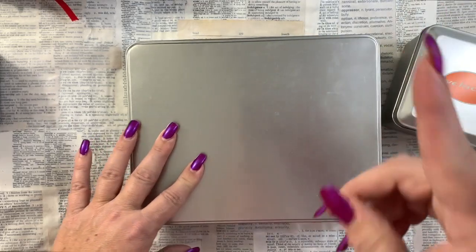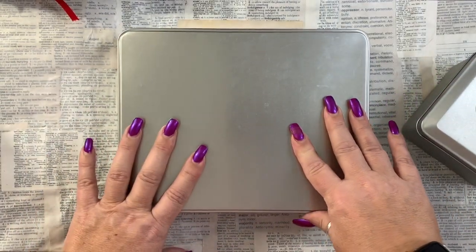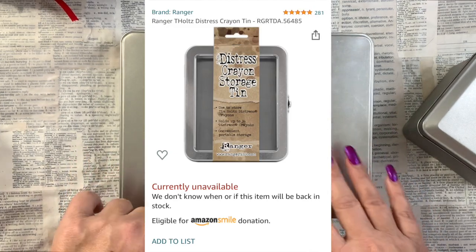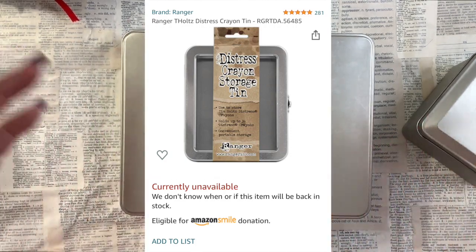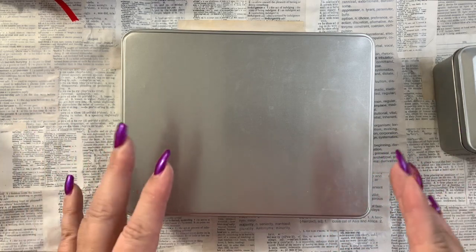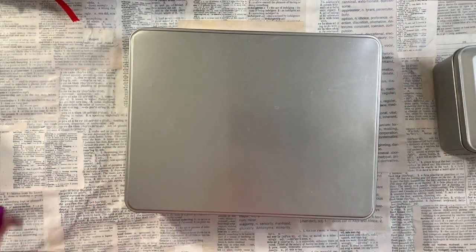They didn't have too many, but what they did have was all silver, which is awesome. I've been wanting a Tim Holtz, I think it's a distressed crayon box. I'm not sure. I'll put a picture in here, but as you can see, they're unavailable, and who knows when they'll be back. I'm sure you can find them someplace else, like if I shopped Ranger or something, I could probably find them, but I shop Amazon and St. Vinny's, and those are my two places, so if I can't find it there, it can't be had.